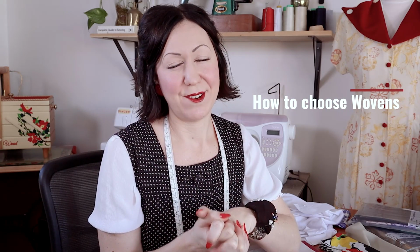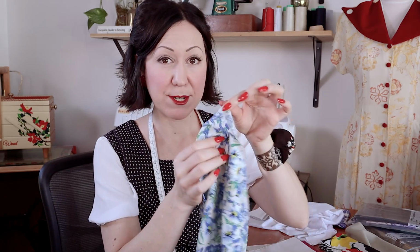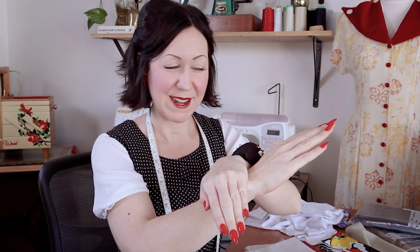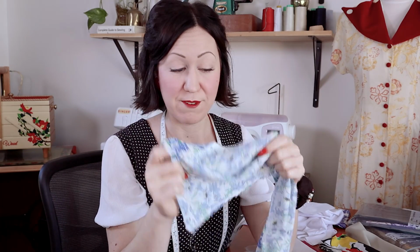Okay, let's start off with how to choose wovens. So woven fabrics, if you're not sure yet, think of a basket weave. All of these little yarns, like we talked about, are woven. So that means it goes up, down this way, and up, down this way. And they're kind of crisscross, like a basket weave is the simplest way to put it. And this is your fabric that frays, and it doesn't usually stretch. That is a woven fabric.